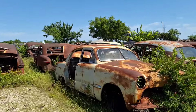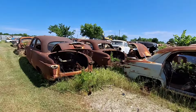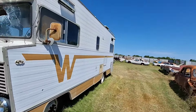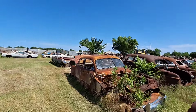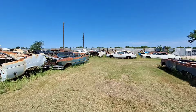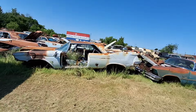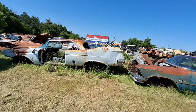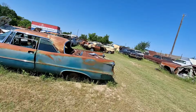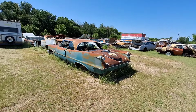Shoebox Fords all lined up together. Little shorty Winnebago. Gotta love the big pins on the Imperials, man. They were rocking them. What is that? 60, 61, 62. It's a 61 and a 63. Man, that's just cool.